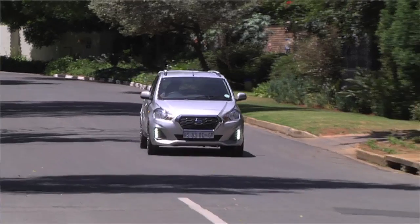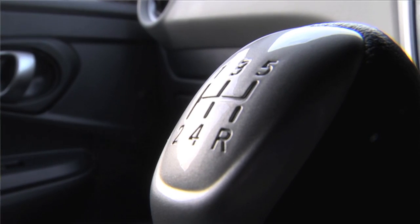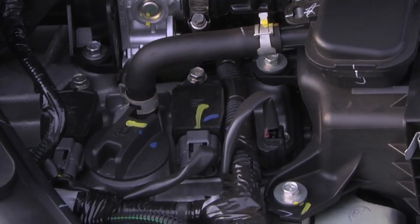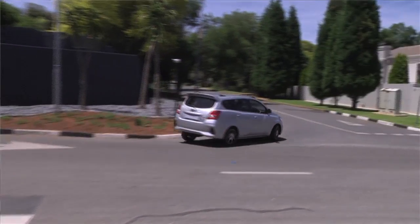So nothing's changed under the bonnet. The 1.2 litre naturally aspirated petrol engine is still powering the GO range with 50 kilowatts and 104 Newton meters. It's really adequate for what this car is. We need to remember this is a commuter, your daily driver. There are no sporty aspirations here. But the fact that you do have a 5-speed manual transmission, I think, is important, because you're going to need to work through the gears to eke out every last bit of performance out of this. And it revs happily up to 5,000 RPM.